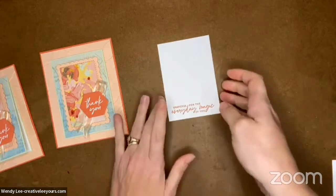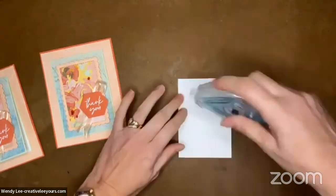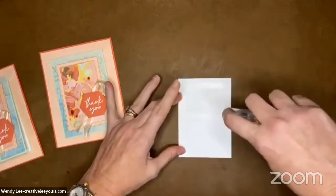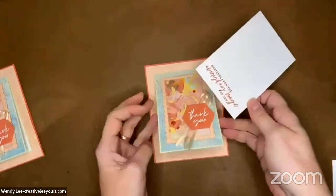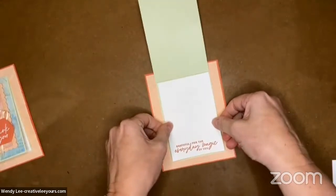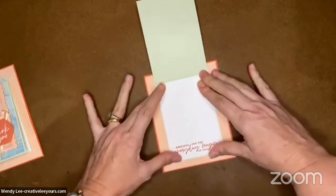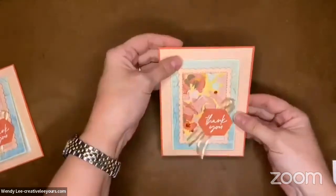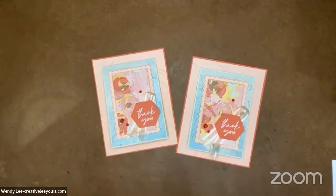But I don't always stamp sentiments in my lighter colors. I like those in the darker colors. I want it to show up really well. But you need those other colors, sometimes, for 2-step stamping. It's nice to have, just adding multiple images, always a good thing. All right, so simple, but so gorgeous. Love it, love it, love it, love it.